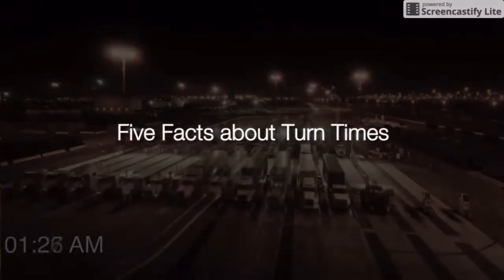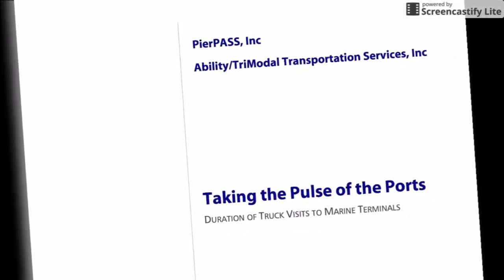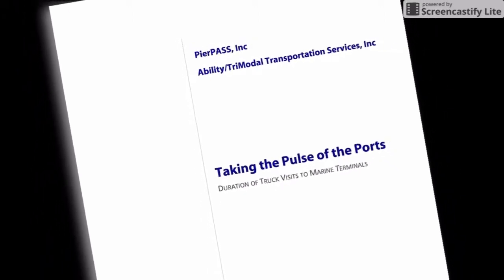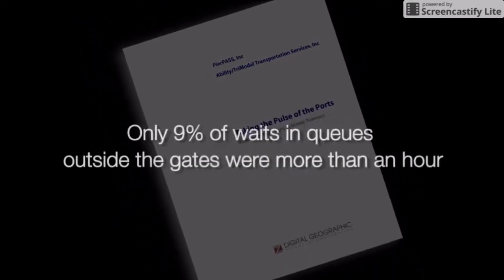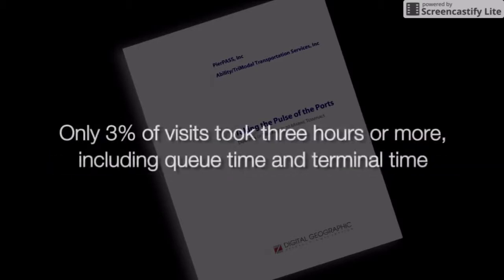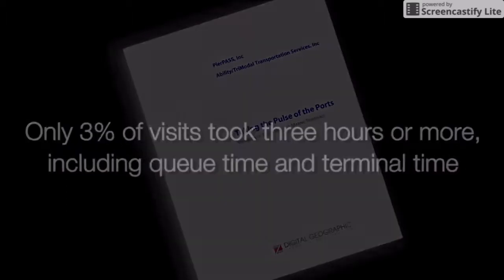Here are some key facts about turn times. In 2011, the ports, terminals, and trucking community published a comprehensive turn time study at the ports using GPS to track trucks. The study found the median wait time outside the gates was 20 minutes. Only 9% of waits and queues outside the gates were more than an hour. Only 3% of visits took 3 hours or more, including queue time and terminal time.